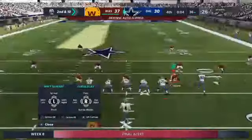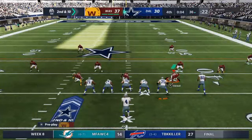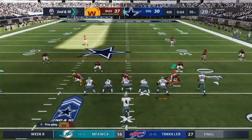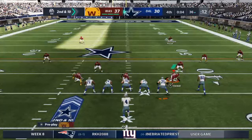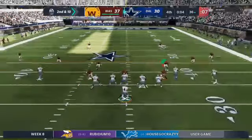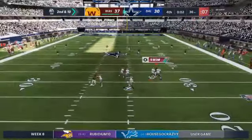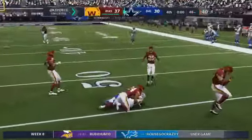They'll try again from the 36 on 2nd and 10. One last shot now for Prescott. Trying for Cooper again. This time he finds it.